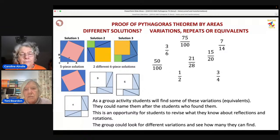So what about these? How many fractions are there? 2, 4, 6, 8 fractions. Are they all different? I see 8 fractions. Are they different? 50 over 100 is a half, so that's equivalent to that one. Oh, you mean they are equivalent, some of them. Let me see. 75 over 100 is 3/4. 15 over 20 is 3/4. 7 over 14 is a half. 21 over 28, now that's a bit different. 3 over 6 is a half. 21 over 28, so that would be 3/4 again. Okay, so there's only 2 fractions there.